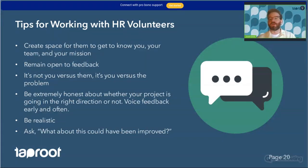So I want you to lean into the uncomfortable nature of HR projects by remaining open and honest about that feedback. You also want to keep in mind it's not you versus the volunteer and what they're uncovering or recommending. It's you both as a team versus the problem, which is a really good way to think about voicing feedback. You'll want to be extremely honest about whether your project is going in the right direction or not. So voice feedback early and often.